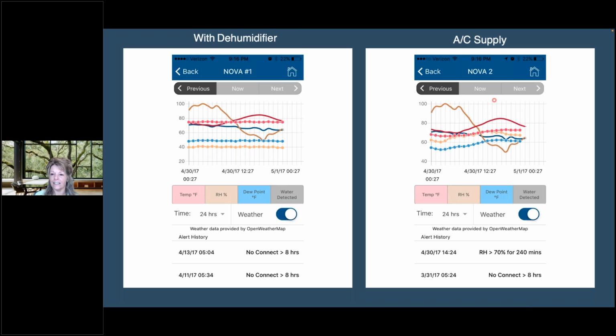On the right side, where you see AC supply, the solid orange line is the relative humidity outside, and the blue solid line is the dew point. So we've got rainy days here. We've got dew points that are in the 70s, and our goal is to have a dew point more like 55 in the space.